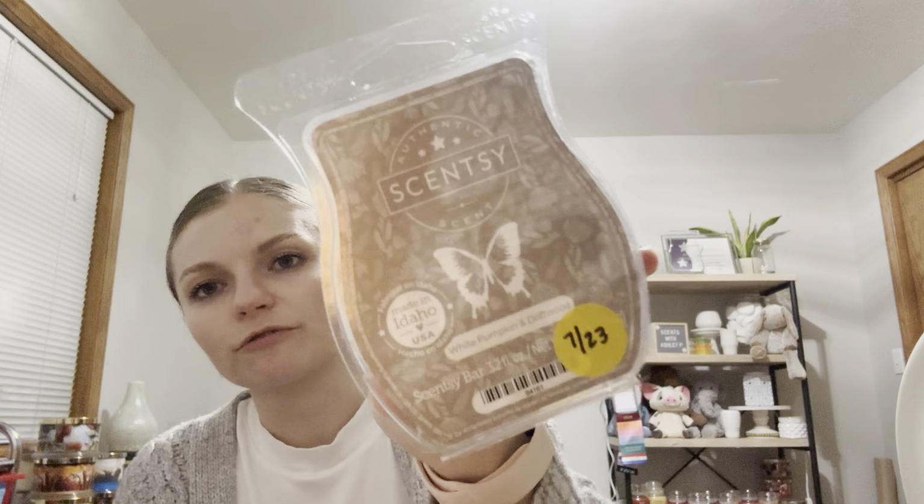And this one is probably number 3 for me from the Harvest collection. It's White Pumpkin and Driftwood. This is different than the typical scent we usually get. It's driftwood, so it has that wood note. You definitely get the driftwood, but the white pumpkin is exactly what it says. It literally smells like white pumpkin and driftwood. It's definitely not bakery by any means.